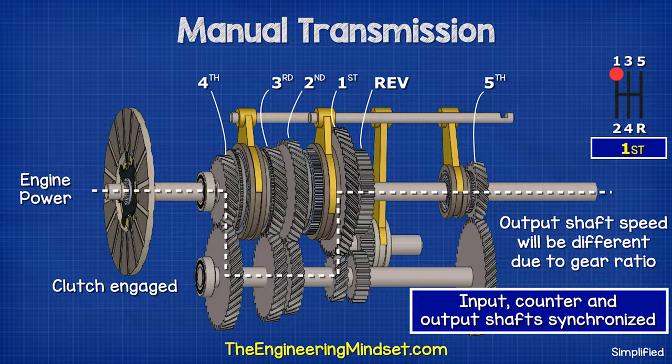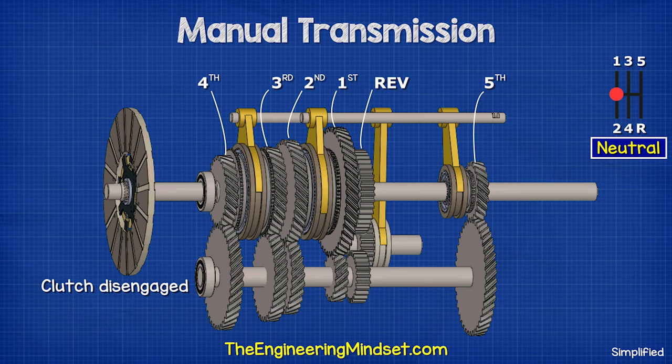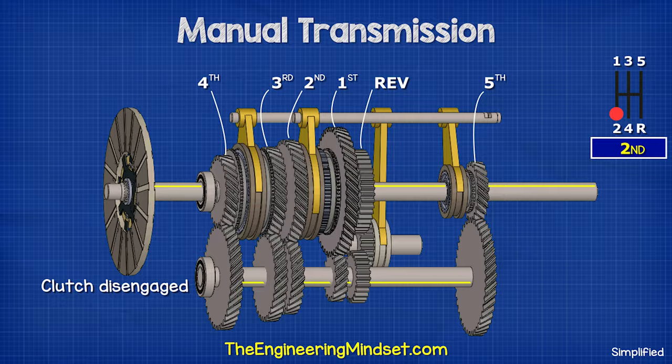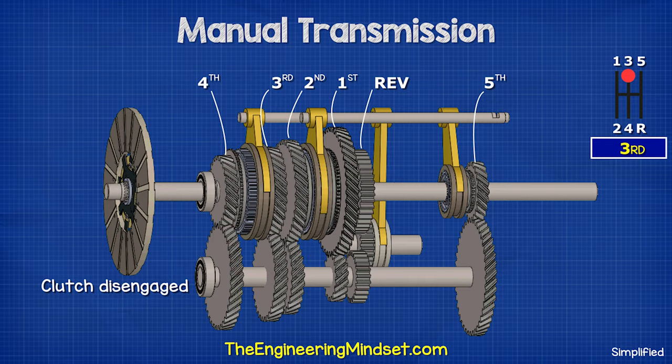For second gear, we disengage the clutch and use the gear shifter to disengage the first gear sleeve. Then we move the shifter into the second gear, which pushes the sleeve and blocker ring. This synchronizes the speed and interlocks the second gear. For third gear, we disengage the clutch and use the gear shifter to disengage the second gear sleeve. Then we move the shifter into the third gear, which pushes the sleeve and blocker ring. This synchronizes the speed and interlocks the third gear.